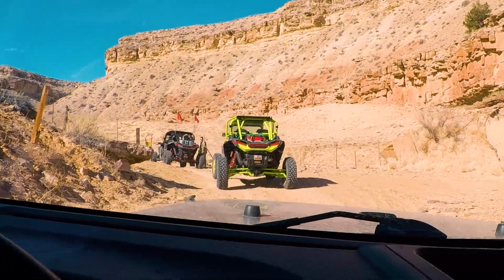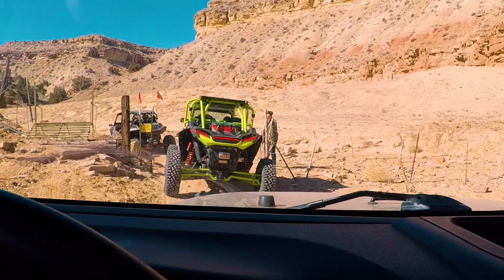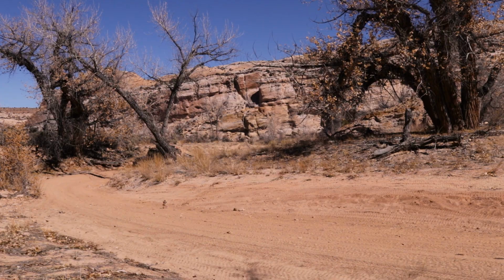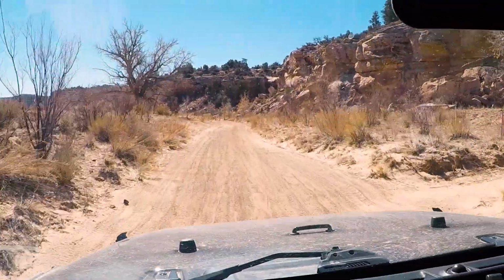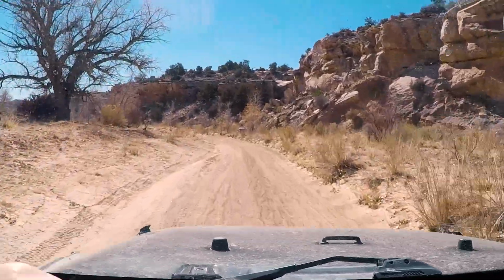I've just gone past where I turned and went up out of the wash yesterday, so all new trail ahead. Excited to check out the rest of this trail. A little washboardy in here in the sand. Not loving that, but the view's still amazing.